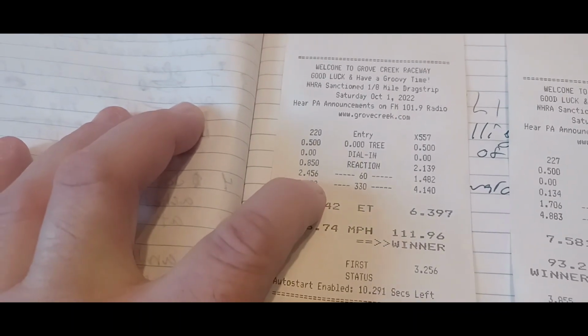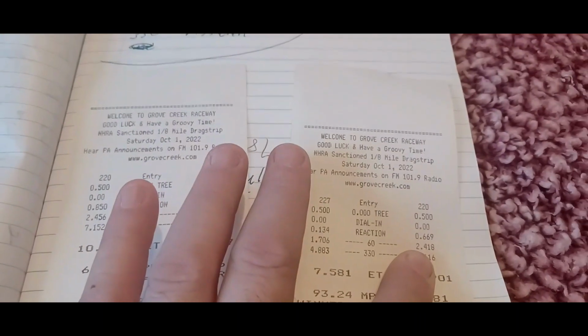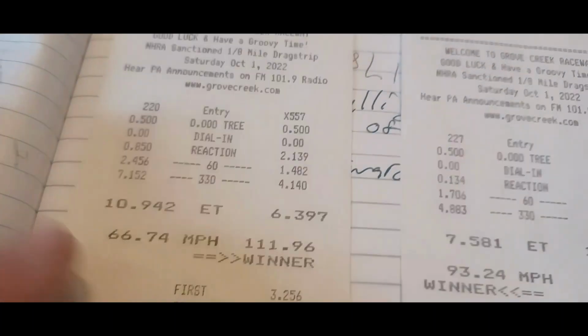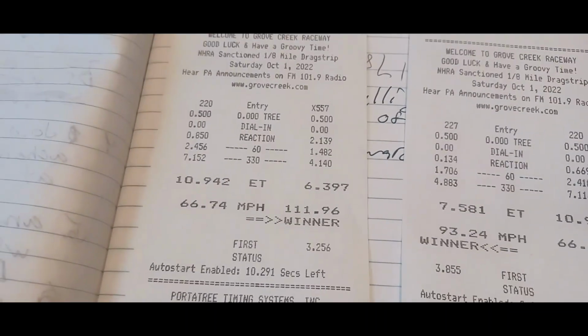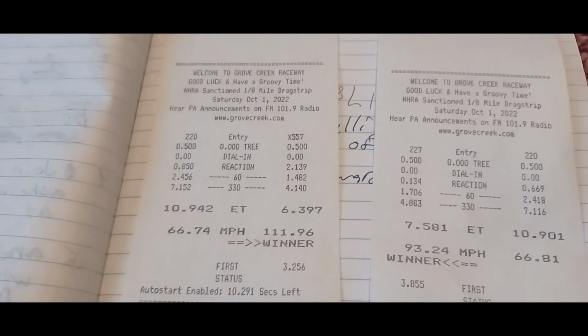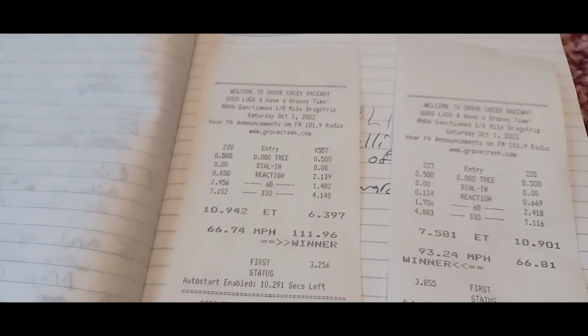60 foot, 2.456, and this one is 2.418. 330, same thing. 71.52 to 71.16. I guess that's as fast as the car is going to go, no matter what you do as a stock vehicle. Hopefully we can make it better.